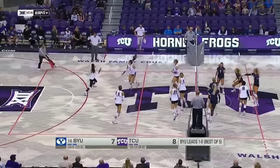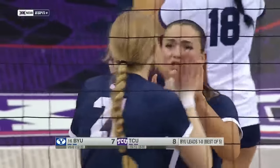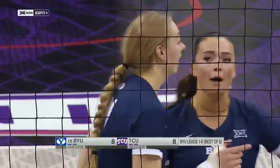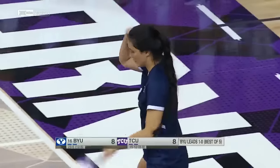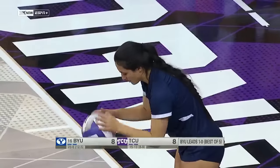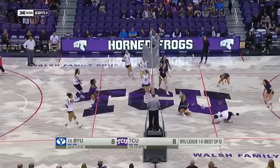Quick set and the kill by McEwen Lernis. McEwen Lernis's first kill, but again, you see BYU getting the middles involved a little bit more so far. No Bauer dumps yet so far in set two. You will notice a lot of setters will dump very early in matches. As the matches progress, they'll stop dumping and usually start setting the attackers. We'll see if Bauer goes by that philosophy.